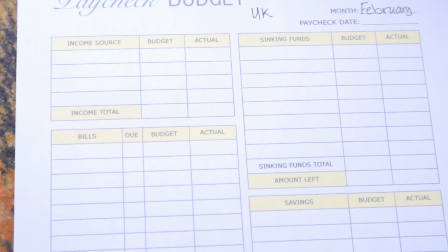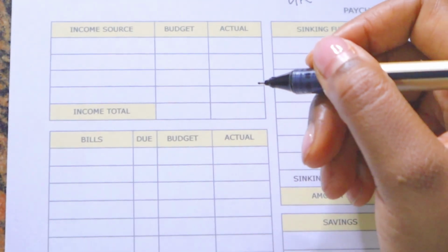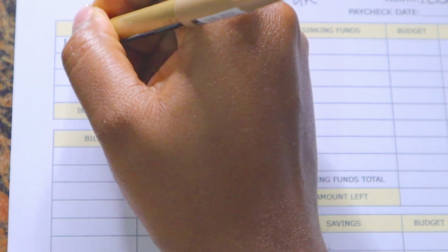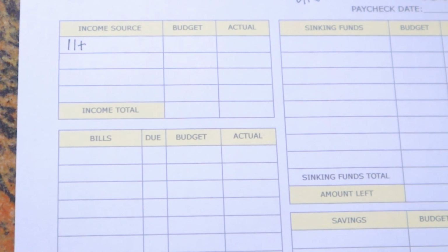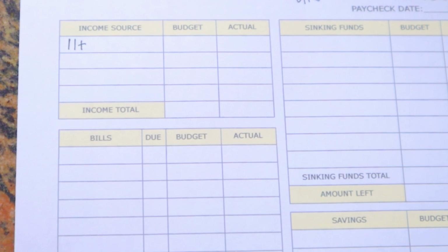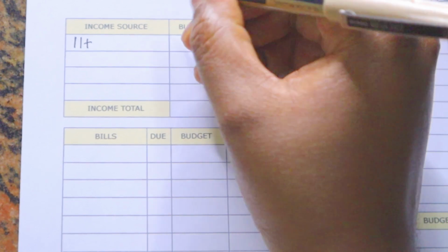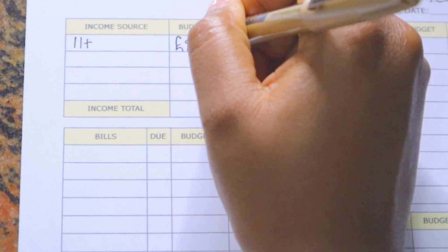I'm expecting to get money from two different sources in terms of my UK income. I'm expecting to get money from 11 Plus. 11 Plus is basically just a tuition agency that I work with. I've been working with them for over 6 months now. I'm expecting some money from them for the work that I did in January. So I'm going to budget for £840.